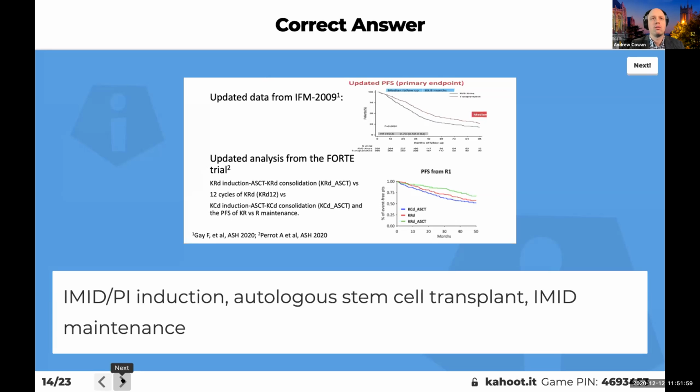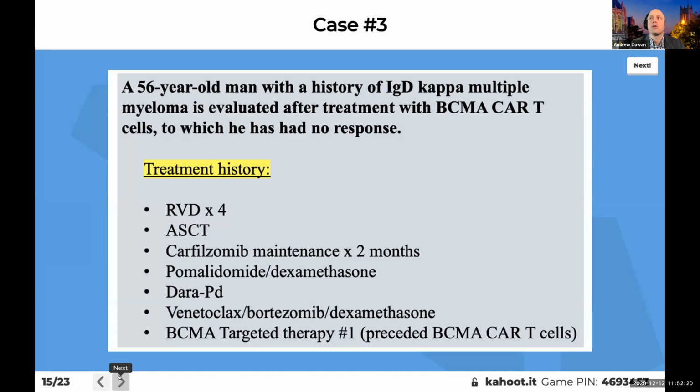The FORTE trial, a very important trial that we heard highlighted earlier with 3 arms, still showed a significant benefit with respect to progression-free survival for the inclusion of transplant after KRD induction. However, overall survival was really not different between any of the arms to date. So, next slide. Next case, we are seeing a 56-year-old gentleman with a history of IgD kappa multiple myeloma.